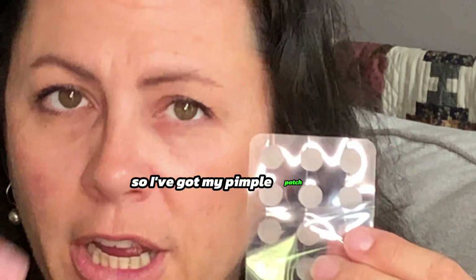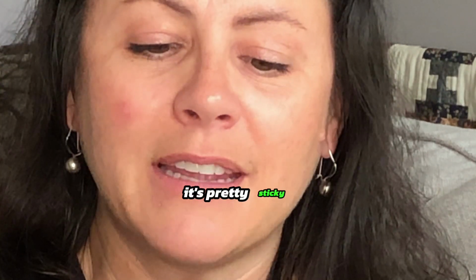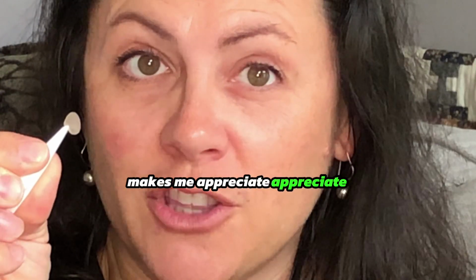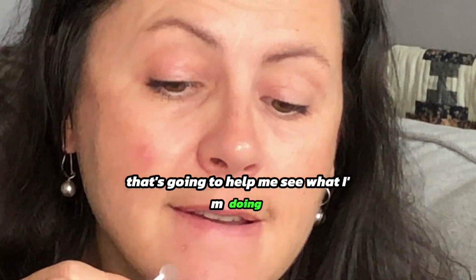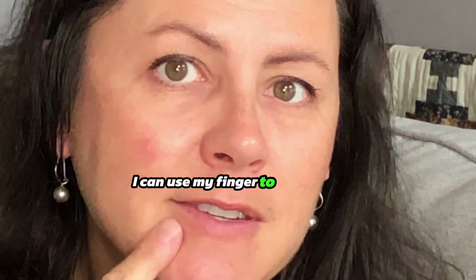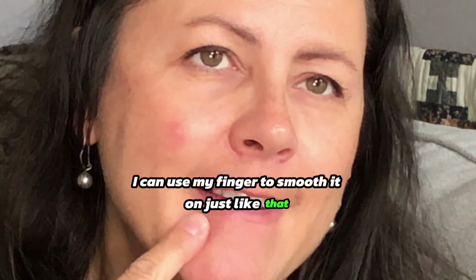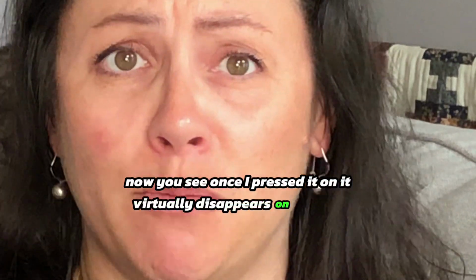So I've got my pimple patch and my tweezers, and I'm gonna show you how easy it is to apply. It's pretty sticky. Makes me appreciate the tweezers. Now I have a little mirror down here that's gonna help me see what I'm doing. Line it up just like that. I can use my finger to smooth it on, just like that. Now you see, once I've pressed it on, it virtually disappears on my skin.